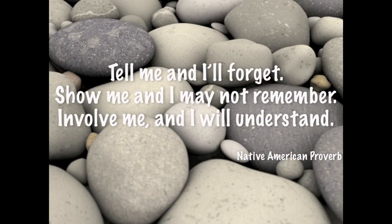Tell me and I'll forget. Show me and I may not remember. Involve me and I will understand. This Native American proverb beautifully depicts what a concept lesson should provide the learner: the opportunity to be involved deeply in the lesson for conceptual understanding.